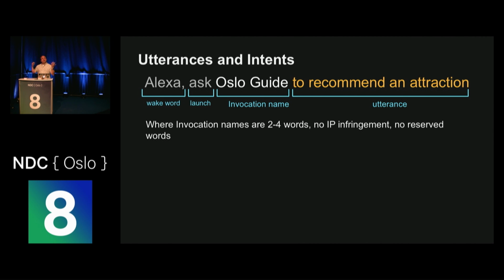So if you are Uber, you could just say, our skill name is Uber, and we can do that because they own the word. But I can't go in and name a skill, I don't know what a good example of that would be, just guide, let's say. I couldn't just say, ask guide to do a thing. Guide has to have a second word of some kind, in order to be a valid invocation name for people. I'm also not allowed to infringe on any IP, so I can't name my skill Star Wars as much as I would really love to, because they have more lawyers than I do. And then finally, you can't use words like ask or play or things like that, because those are reserved words that are already being used.